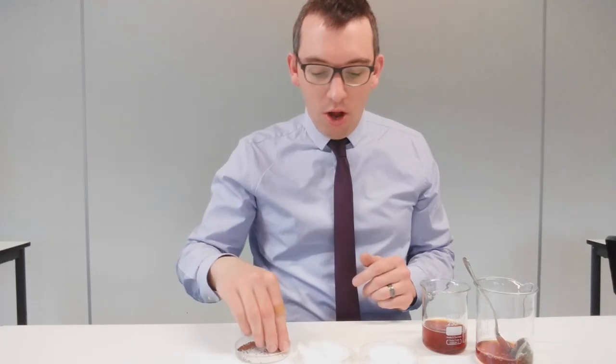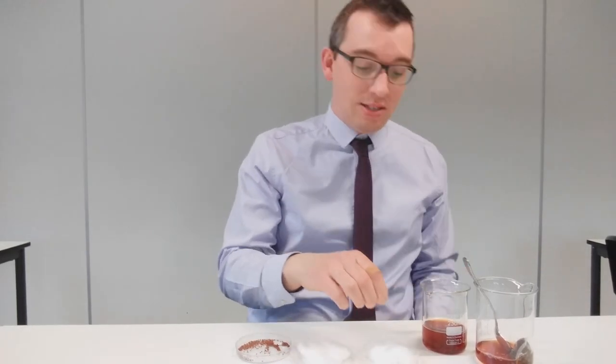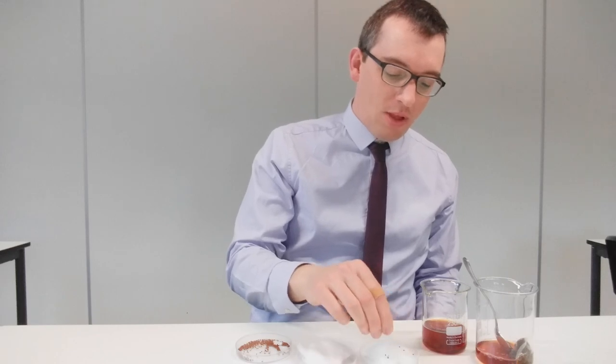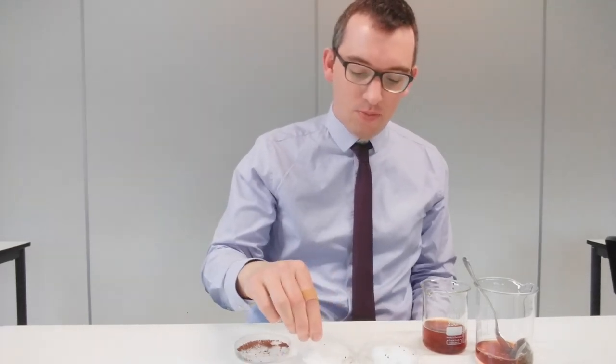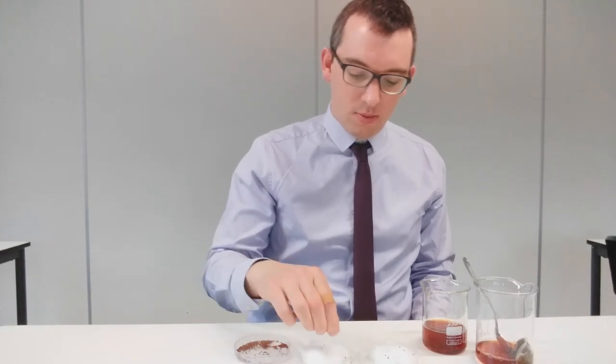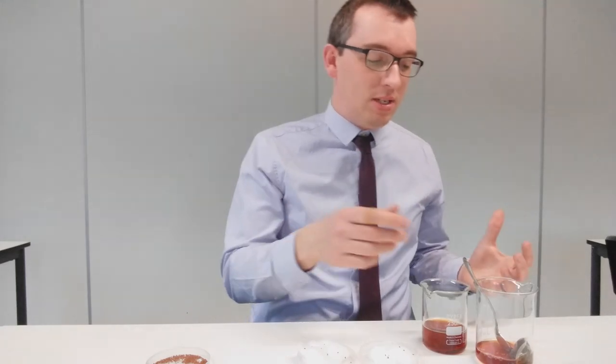Onto your cotton wool, you need to space out about 10 seeds and try and make sure that they're evenly spread out so there's no competition between them for space. And then once you've done that, we're going to add our tea.